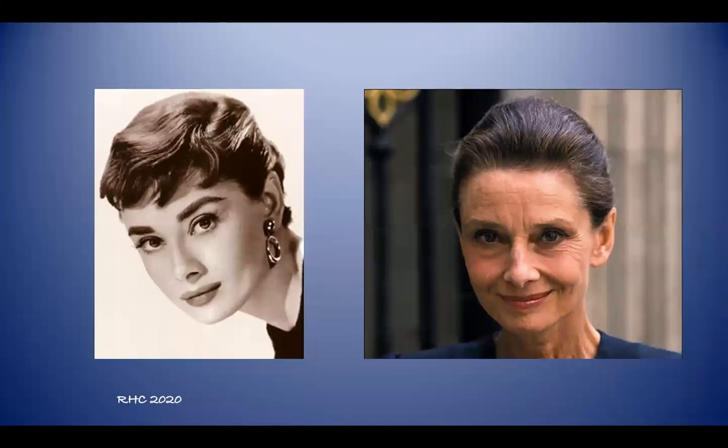Now, it would be fair to say that I don't think they could touch up photographs when that photograph of Audrey Hepburn was taken when she was younger. And I think this is one of the things that is important to understand, that I guess beauty is in the eye of the beholder. She obviously was very beautiful when she was younger, but you would be hard pushed to say she wasn't beautiful in the photograph on the right too.